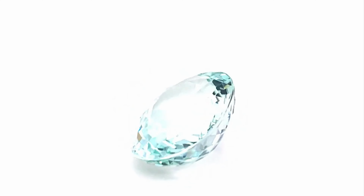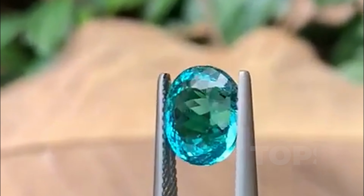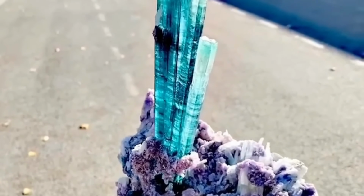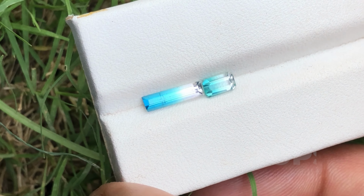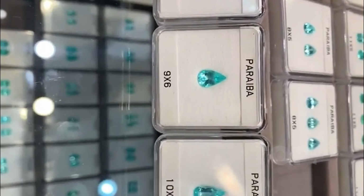Today, similar copper-bearing tourmalines are found in Nigeria and Mozambique, but collectors continue to differentiate between Brazilian Paraíba and African Paraíba, with Brazilian origin commanding the highest prices. Fine stones exceeding 5 carats can reach $50,000 to $100,000 per carat, depending on saturation and provenance.